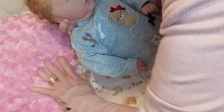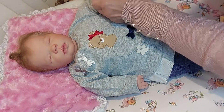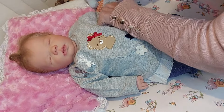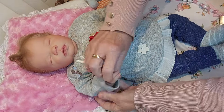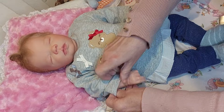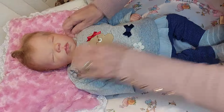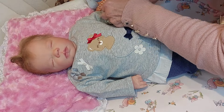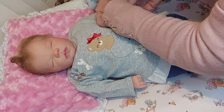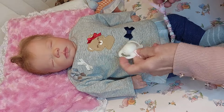Oopsie-daisies, these pillows, honestly. Never stay where you put them. There we go, all done. Turn you round a little bit. That's it. Put your bracelet back on. Put on this hand. There we go, sweetheart. That's that done. Put your doody on.